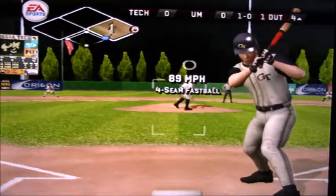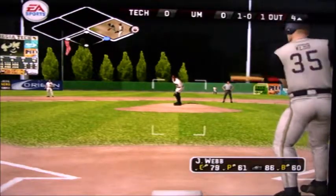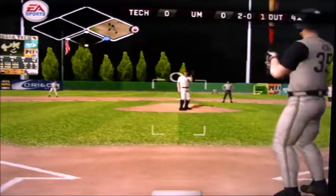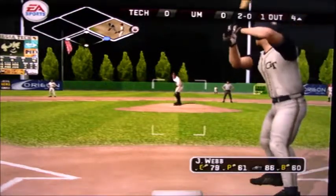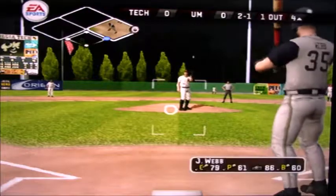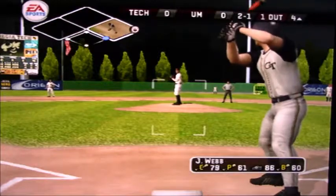That was Tristan English there. This was a fastball there. He was drafted in the third round by Arizona. Quickly hit the count, 2-0. So I wonder if they drafted him as a pitcher or as a hitter.